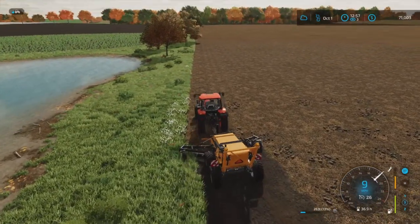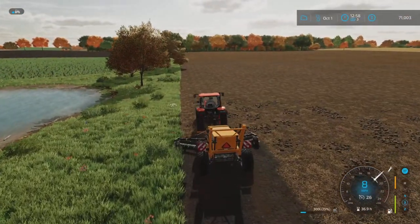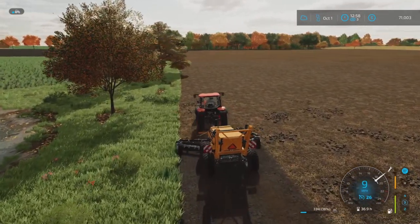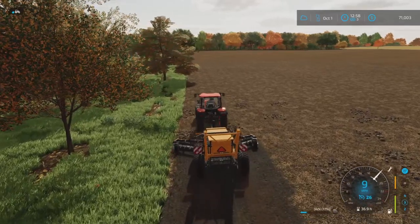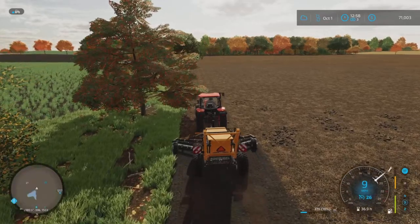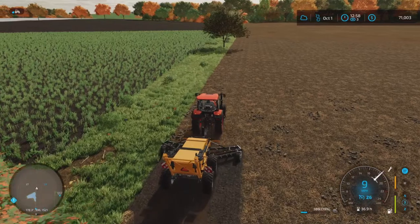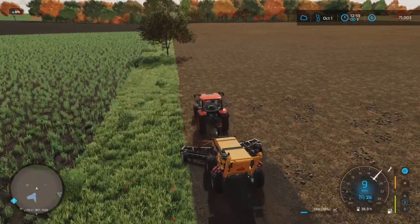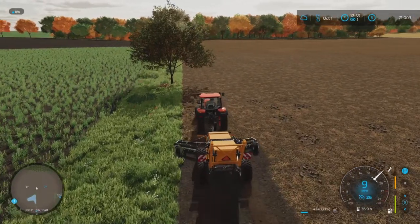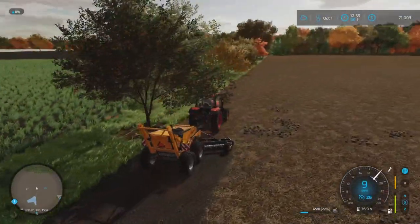This stone picker is gold. So much better than the other one. Let's see. I don't often use this one because I can't afford it. I know I'm gonna get close to the trees down here.